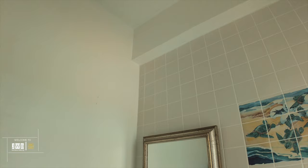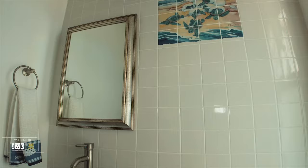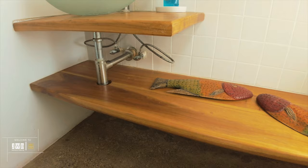You can see here where they have the turtles in the tiles, the fish. I just really appreciate the thought that the owner put into the decor of this place.